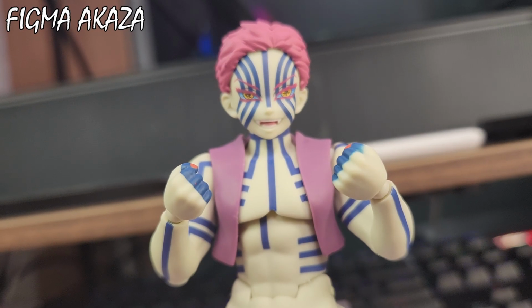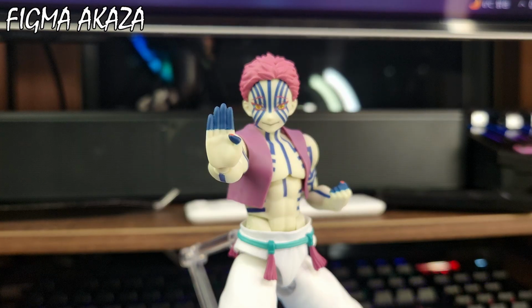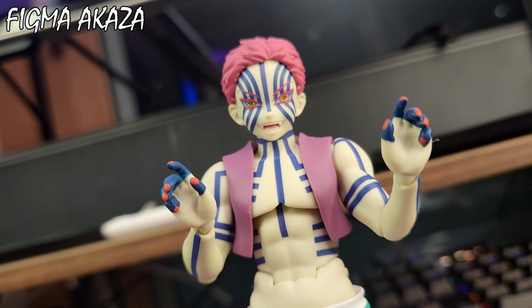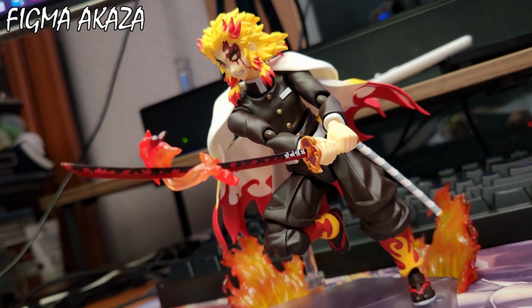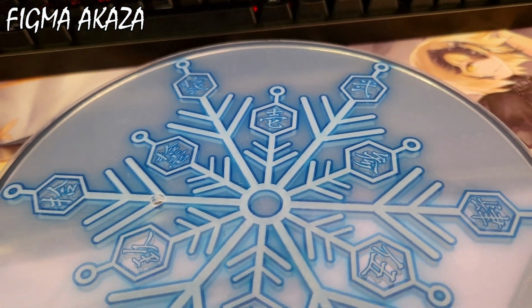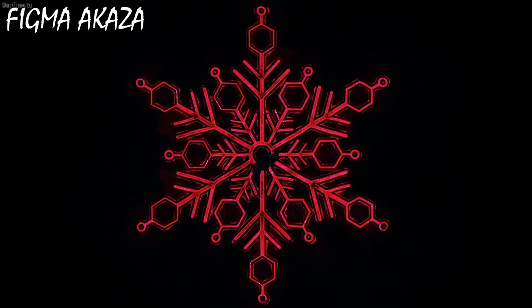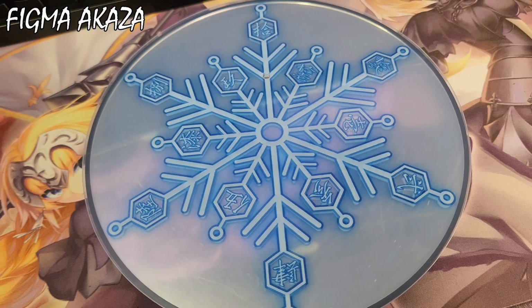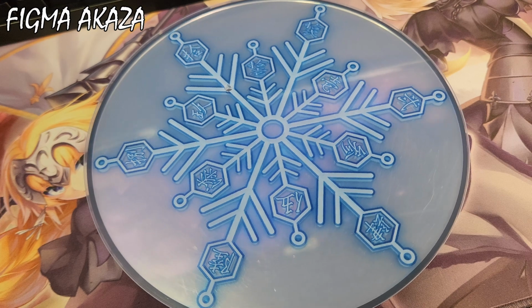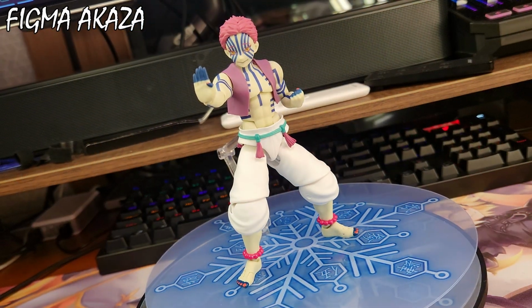Besides your fists for making donuts out of Hashiras, you also get a slicing hand for parrying incoming attacks, and semi-open hands for expressing himself. And as with Rengoku and his effect parts, Akaza comes with his iconic snowflake emblem that is shown when Akaza is about to use his signature move. And the markings are intricately detailed, with the colors being clearly defined, with the individual kanji also well inscribed.